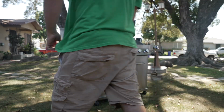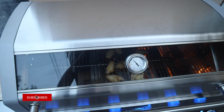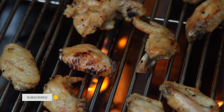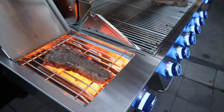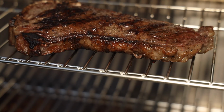This is the Monument Propane Gas Grill with 634 square inches of cooking space and 6 12,000 BTU stainless steel burners. And it's the best propane gas barbecue grill I have ever used. You get a ton of features and performance in a stylish and affordable heavy-duty barbecue grill.